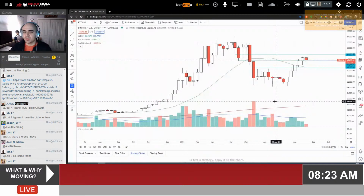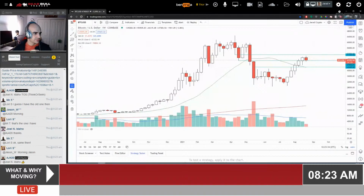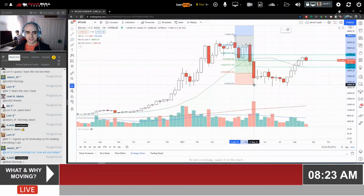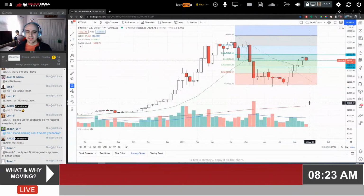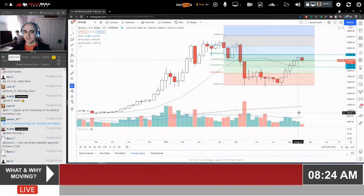At the time, we brought up the Bitcoin chart and we leveraged a very simple fib retracement tool from high to low, ultimately using the low of the May crash as our bottom. And what we were noticing is that this chart is entering what is often referred to as a golden pocket zone. The idea here is simple.